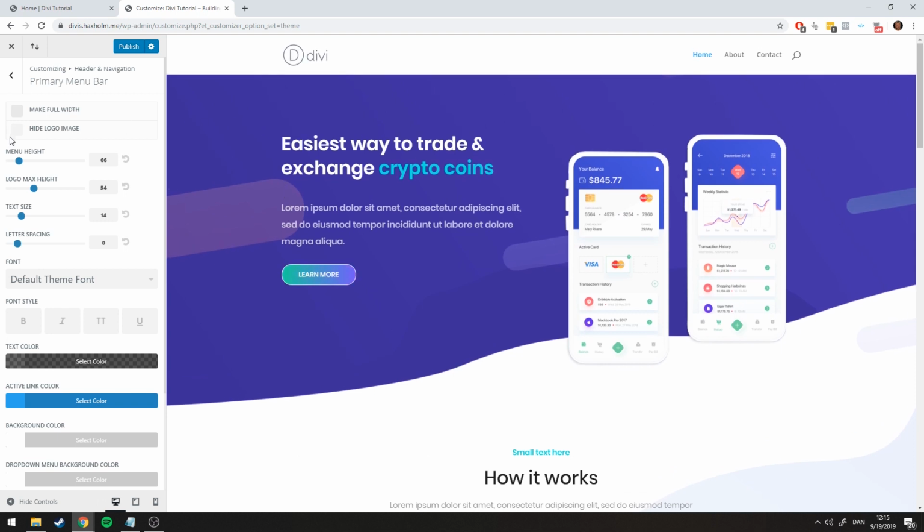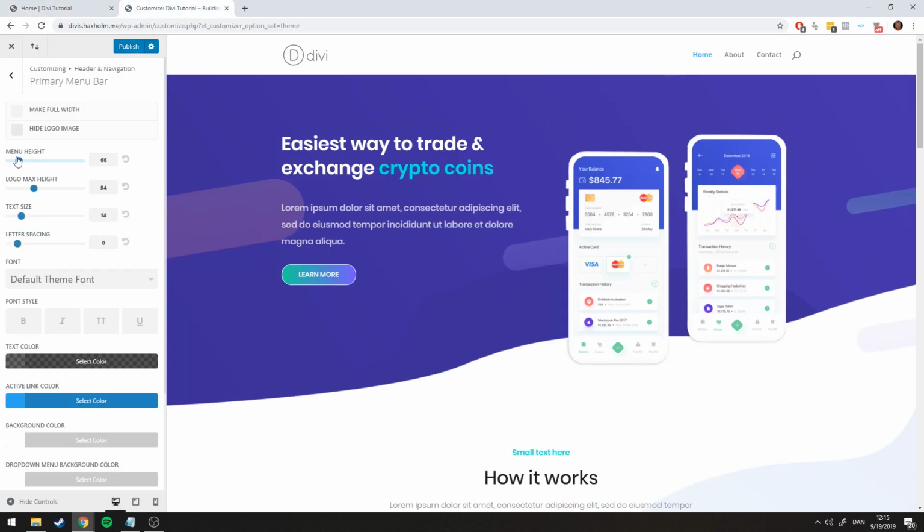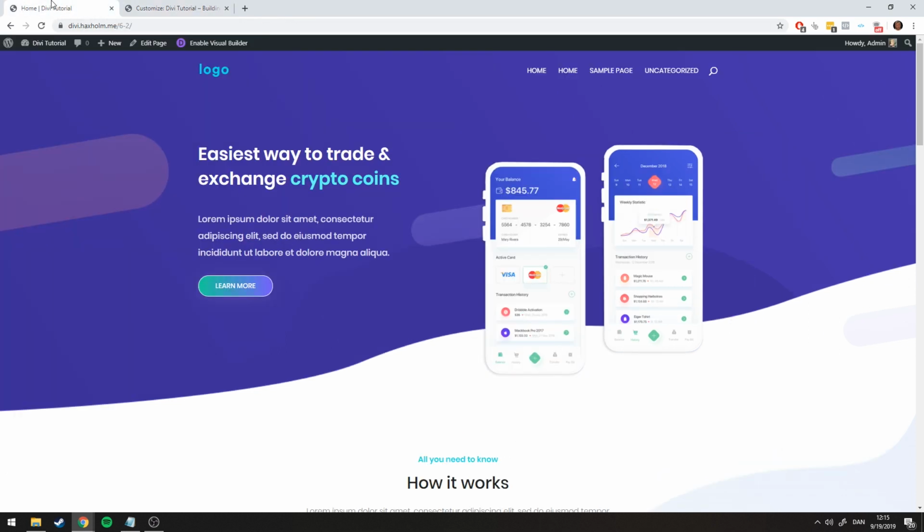Now we have the option to hide our logo if that's what we need, but not at this point. Now the menu height. Well, that's a little bit hard to see since we don't have a background here, so let's leave that be for now. And we can also change around the logo max height. However, we will have to add the appropriate logo first to really make use of that.